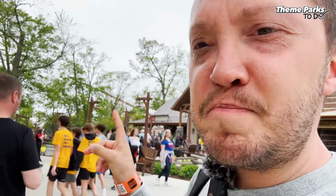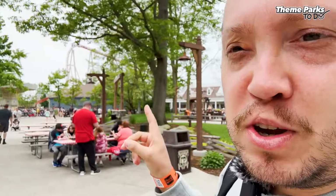Okay, and since we're here in the western area, and we have this amazing roller coaster here in our sight, Maverick, let's just go ride Maverick again, because I'm in need of a lot more thrill. We did quite some rides today already, but not really thrilling ones, and I'm really looking forward to some more punch today, so let's do Maverick.